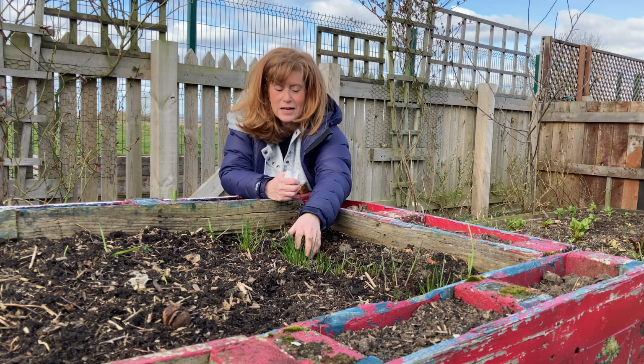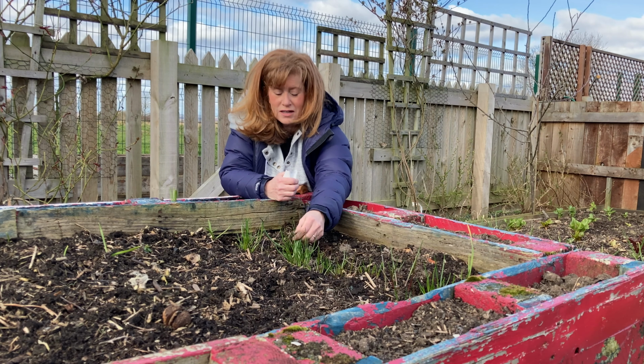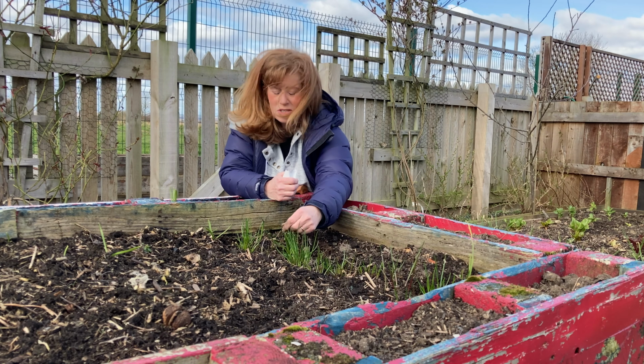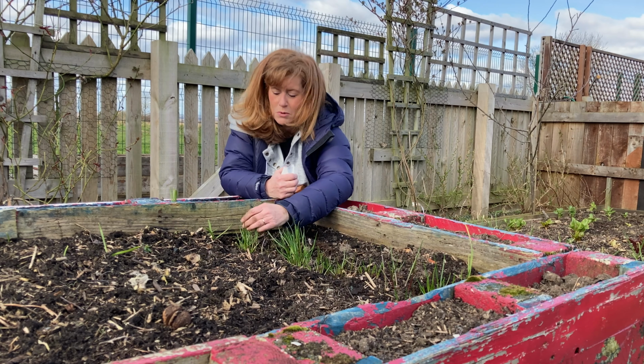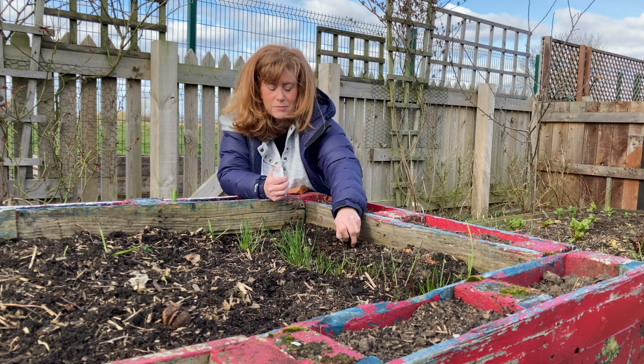This is chives that I put in last year. Chives are a perennial and they didn't really come to that much last year, didn't really harvest anything off them. So I'm hoping this year these are going to start and strengthen up and come on a bit, and I'll get a bit more out of them.